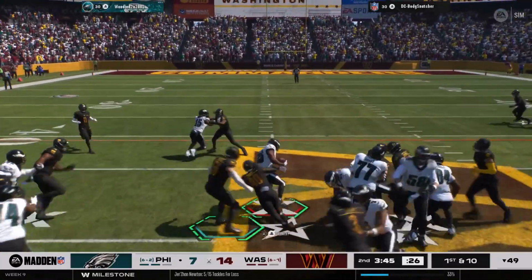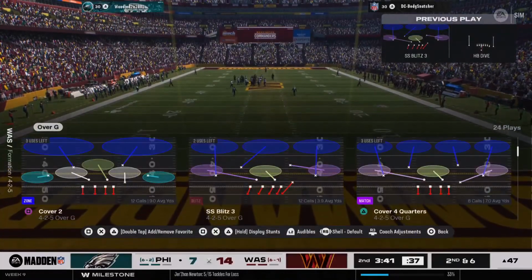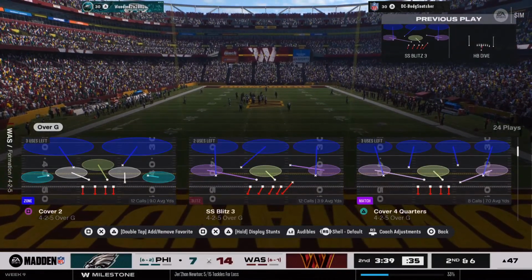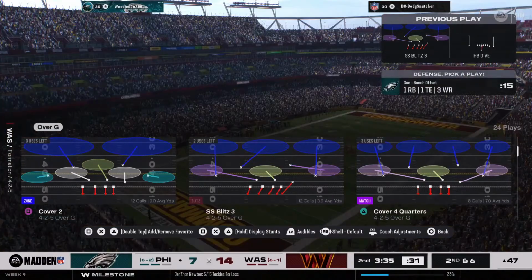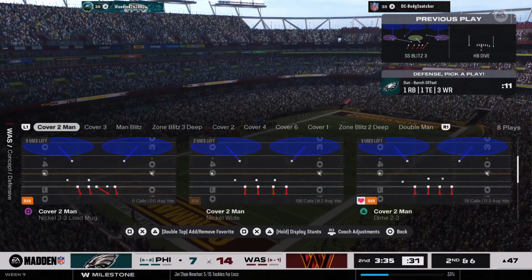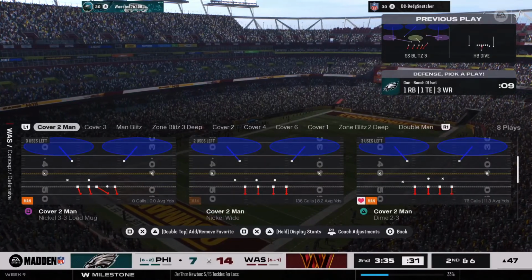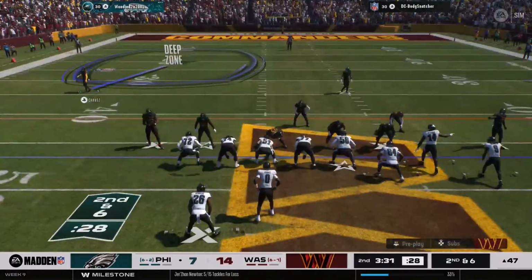On 1st and 10, it's Barkley. He'll work his way ahead for a gain of about 4 yards on the pickup. 2nd and 6. Ball on the 47-yard line. Here's 2nd and 6.